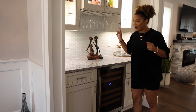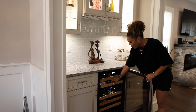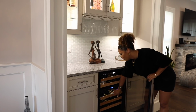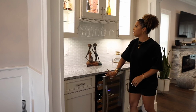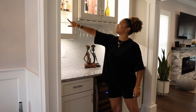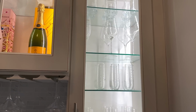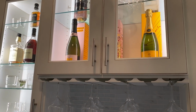Down here we also have a wine cooler. So we just keep some beer in here, some white wine on the top, and we also have some red wine here on the bottom. It has this cool temperature thing, so you can keep everything calibrated to the temperature that it needs to be. We also have the shot glasses. This is from Jamaica, which was one of our favorite trips. Then we just have a few different glasses, some champagne, and some other fun spirits.